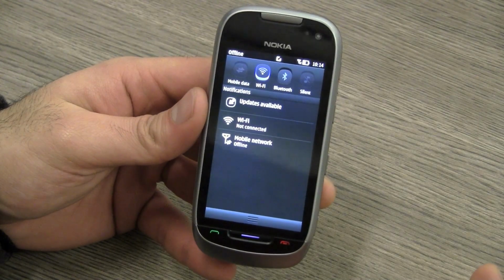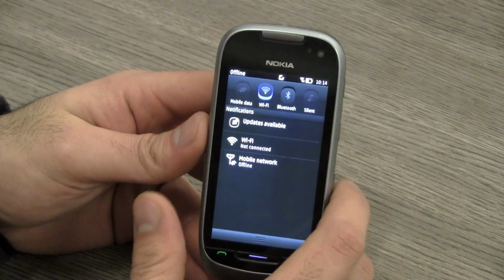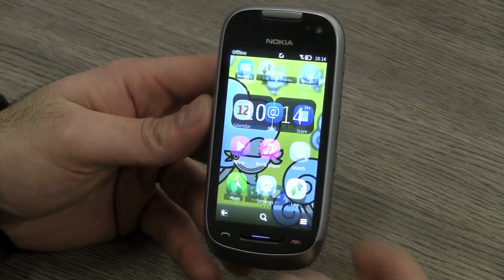Like I said, the notification panel is also reminiscent of Android features. So you have this really nice notification panel with quick launch buttons on the top over here. You do have standard notifications show up in the notifications panel.